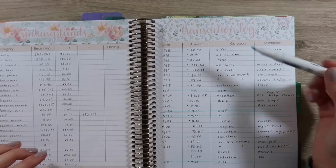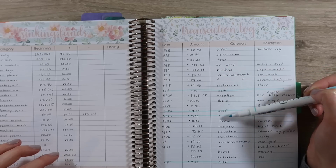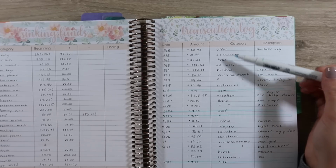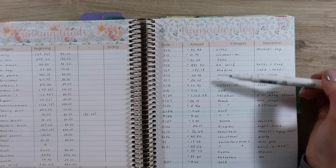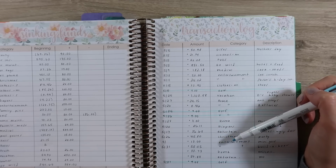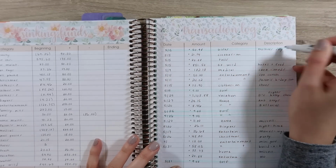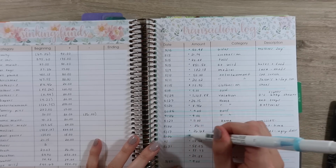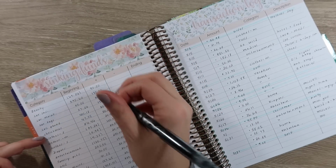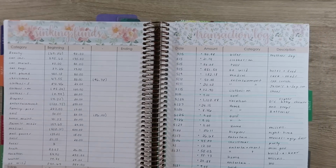Okay. Why don't we do gifts now? I think we just have one. Entertainment. No, we have two. So we have $50, $98, and $45.80. So gifts. And I put it under Christmas, but it's supposed to be gifts. So, Christmas, $96.78 is coming out of there.